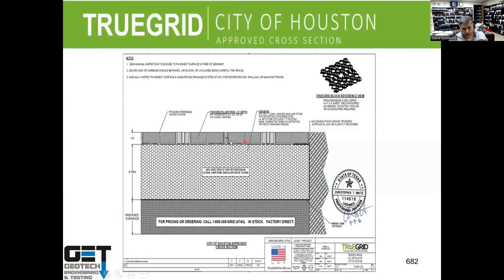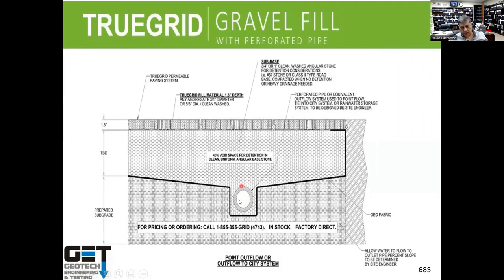So you put your TruGrid in there, it's about 1.5 inches thick. You then put 4 inches of gravel underneath that. That would be your storage. Sometimes you put drains underneath them. That's your TruGrid.